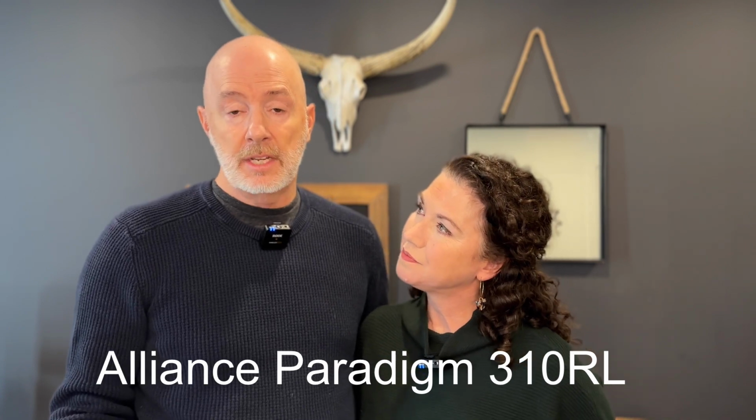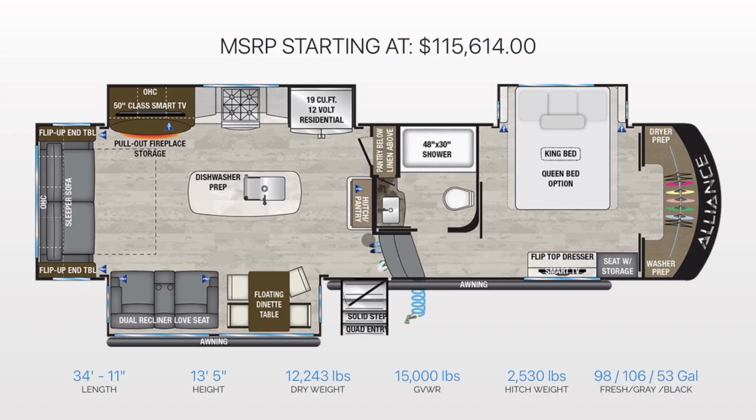In number three position was the Alliance Paradigm. So we looked at two Alliances, the Avenue and the Paradigm. If you would compare it to a Grand Design, the Avenue would be like the 150 Reflection series from Grand Design, and the Paradigm would be more like the Solitude. The Avenue was very nice, but the Paradigm just had another level of finishing, right?